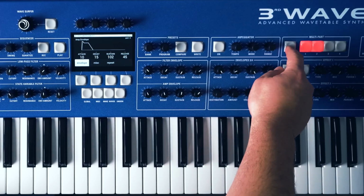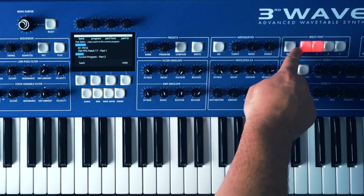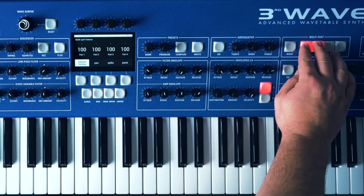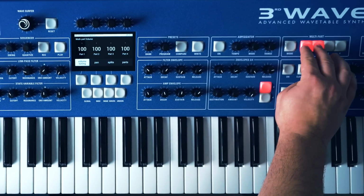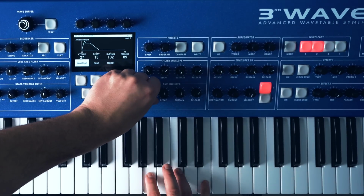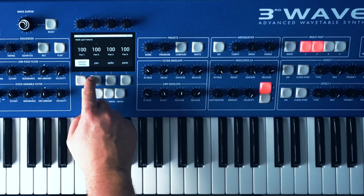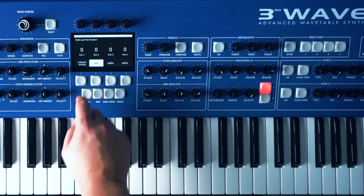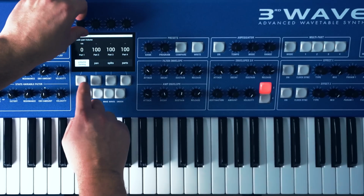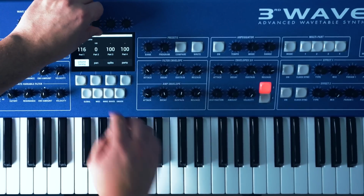So what I'm going to do is I'm going to go into mode and then copy the first part, part 1, to the second part. Copy. Now I'm going to edit both at the same time. And now we're going to create a binaural patch because we have independent pan and volume for each one. If I want to, let's turn one to the right, one to the left. You can change the volume of them.